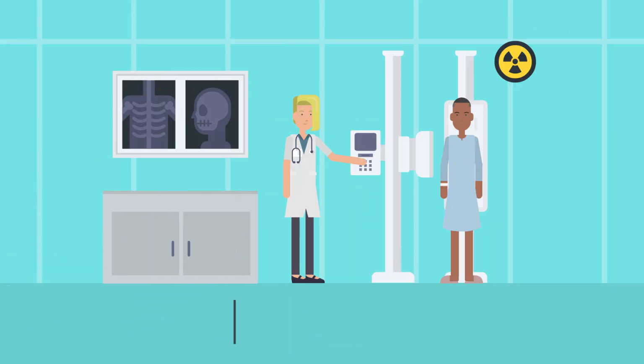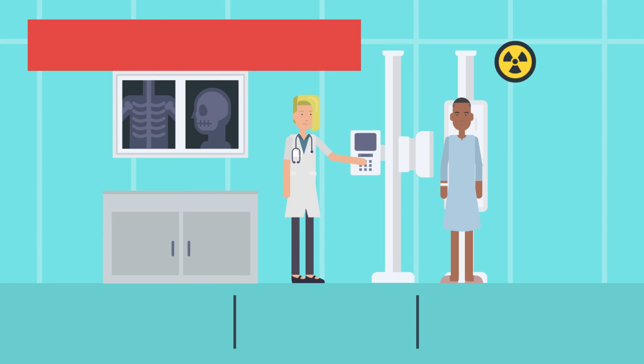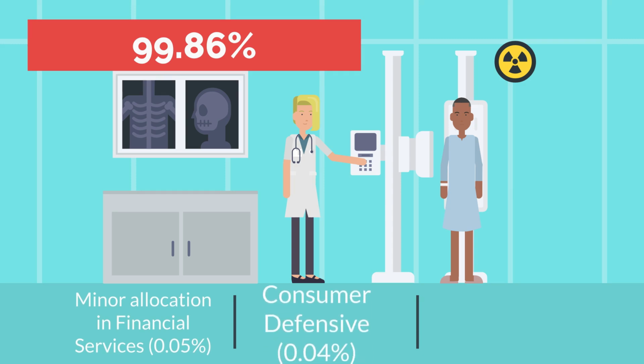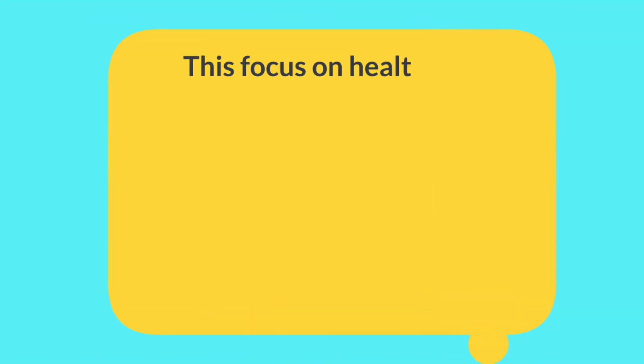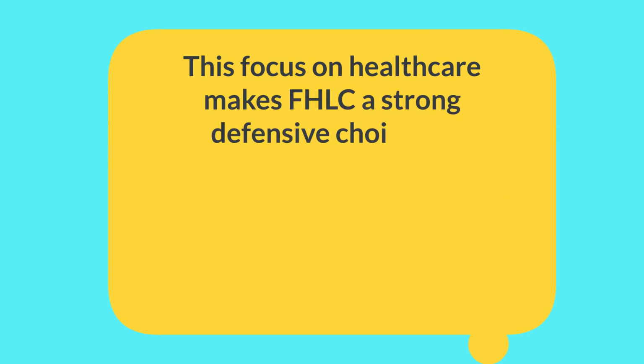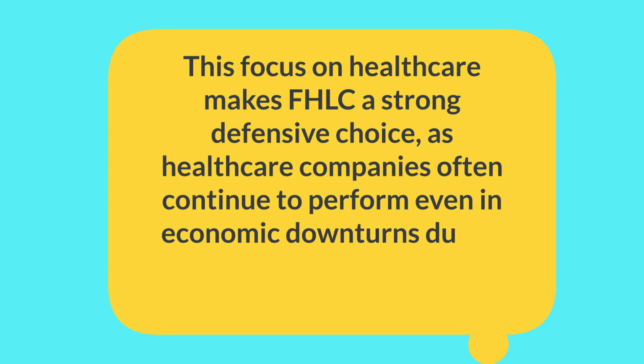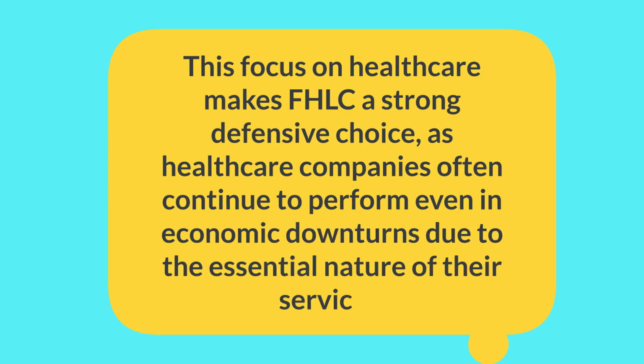Sector allocation is heavily concentrated, with 99.86% in healthcare. There's a very minor allocation in financial services, 0.05%, consumer defensive, 0.04%, and industrials, 0.04%, giving it a focused yet diversified approach within healthcare. This focus on healthcare makes FHLC a strong defensive choice, as healthcare companies often continue to perform even in economic downturns due to the essential nature of their services.